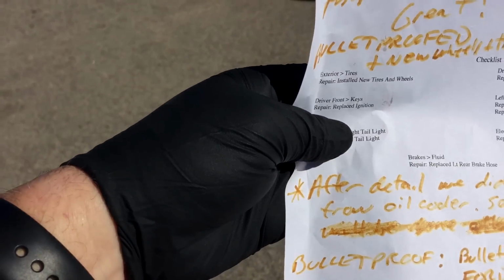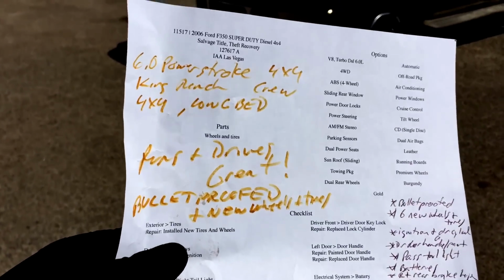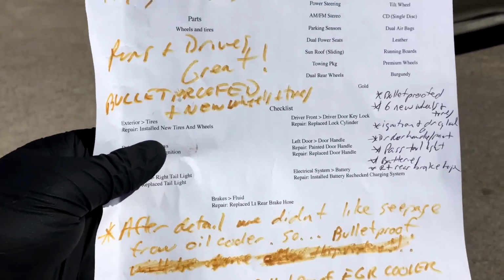I'm wearing a glove because I'm gonna take off the oil cap in a minute. So you can see blow by, or no blow by, because it doesn't have any. And demo that for you. Anyway, my guys say runs and drives great, bulletproofed, new wheels and tires.